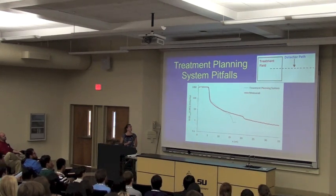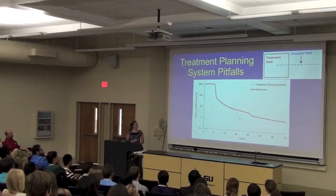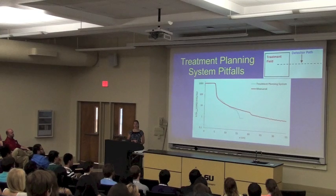And you can see this where you're inside of the treatment field. This is the field edge. And then this is a log scale, just to point out really quickly. So you can see even after you get outside of the field, there's still a small but non-negligible amount of dose that we're measuring that is definitely being deposited.